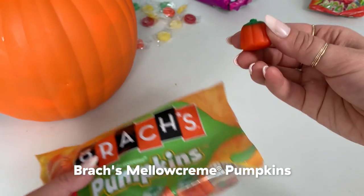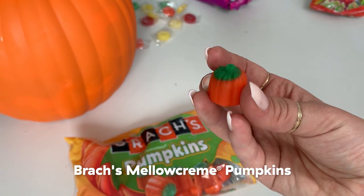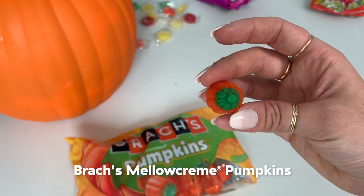Next, we have the frost pumpkins. I always remember seeing these at the grocery store and thinking that they were like decorations for some gingerbread houses, maybe like haunted houses. I didn't know that anyone actually ate these. Nothing about this screams edible to me.